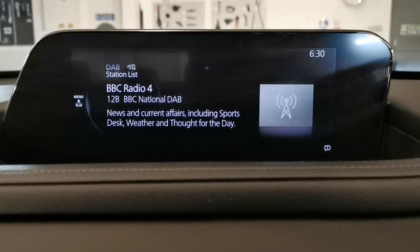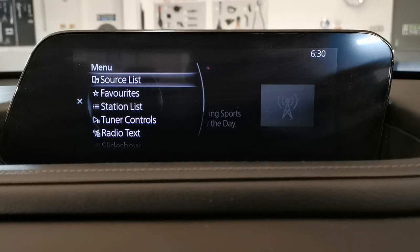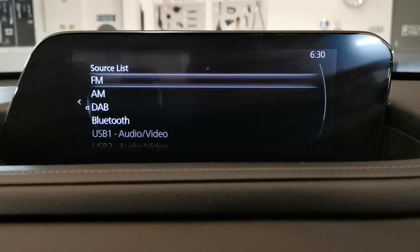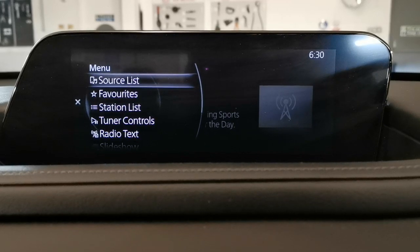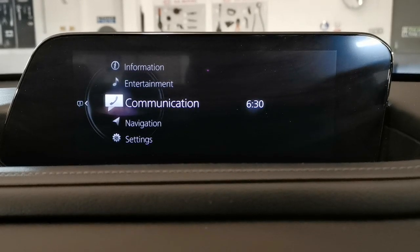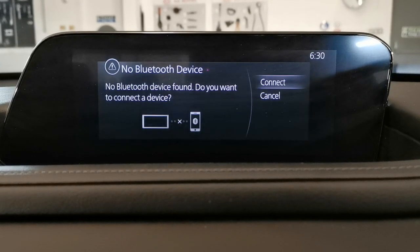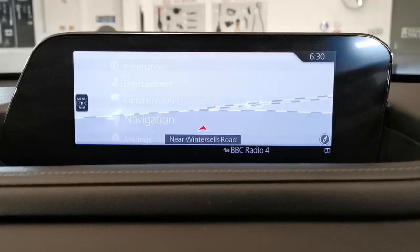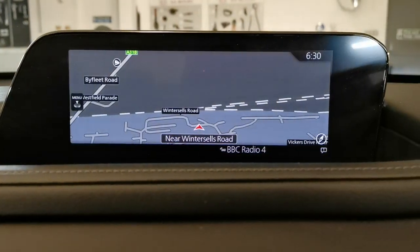Entertainment, DAB, you've also got FM, AM, you can set up favourites, etc. Home screen, communication, integrated Bluetooth with voice control, navigation setup, which is absolutely brilliant, widescreen nav.